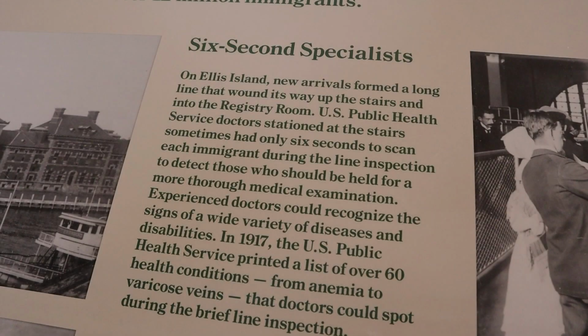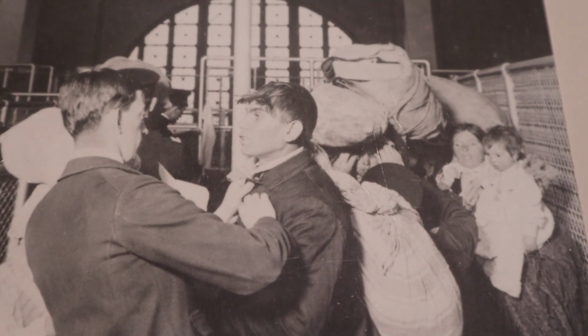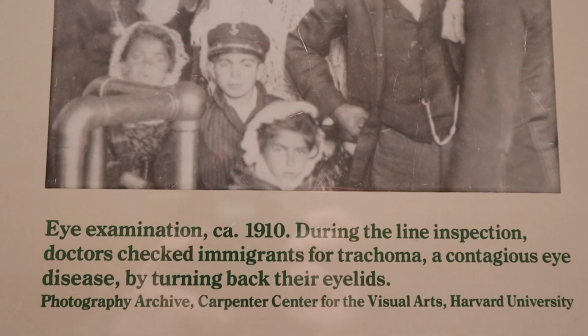So newly arrived immigrants would form a line and go up the stairs to here in the registry room, where they would first stop at a six-second specialist, which is a person who would look at each person to quickly identify obvious medical conditions. These people would then move on to more in-depth medical condition screening.